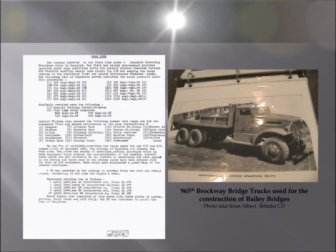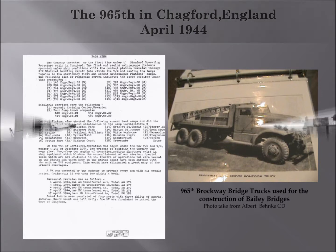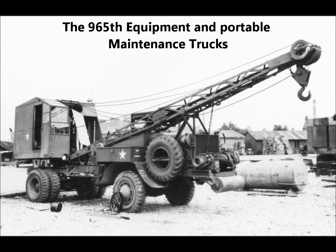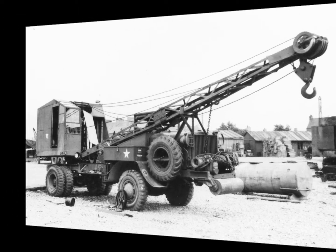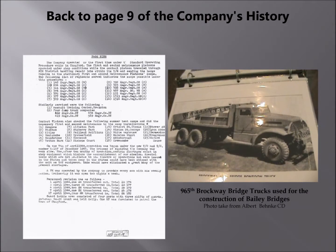Page 9. The company operated for the first time under the standard operating procedures while in Shagford. The 1st and 2nd maintenance platoons operated under shop conditions while the contact platoon traveled throughout District 19, handling repair jobs within its T/E, and sending the large repairs to the stationary 1st and 2nd maintenance platoons' shops. The following list of regiments serviced indicates the scope possible under these procedures.